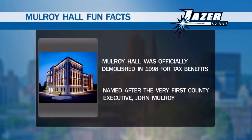Welcome back. You may be wondering how the depressing poorhouse became the stunning Mulroy Hall. We have the answers. First, the poorhouse was officially destroyed in 1998. The county demolished it in favor of taxable income over renovating the historical site. Our last fun fact is, of course, the man, Onondaga County Executive John Mulroy, the very first Onondaga County executive.